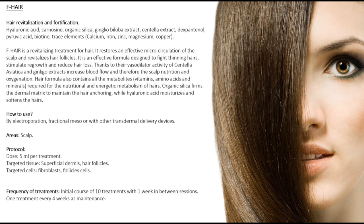It's going to make it thicker. It's going to increase the blood flow. It's a nutrition for the hair, a complex multivitamin, what the hair needs in order to grow and stay healthy.